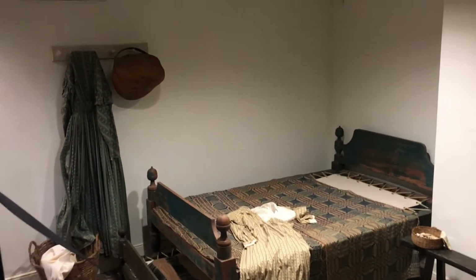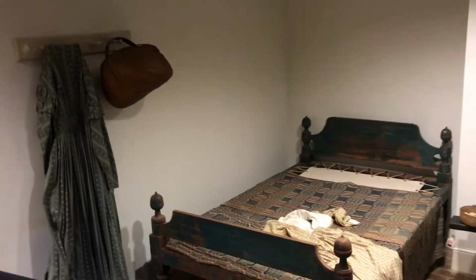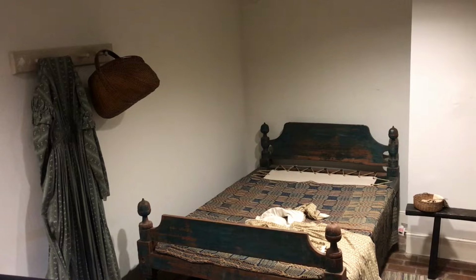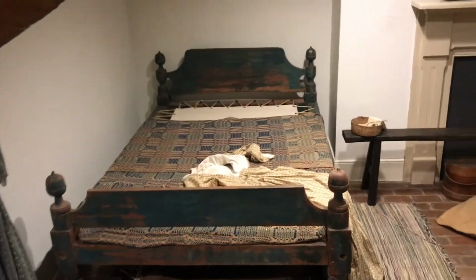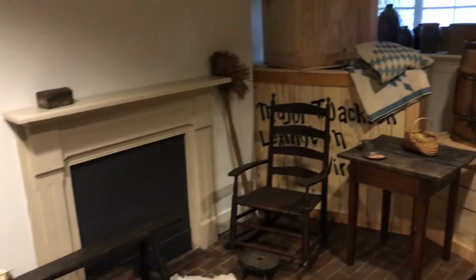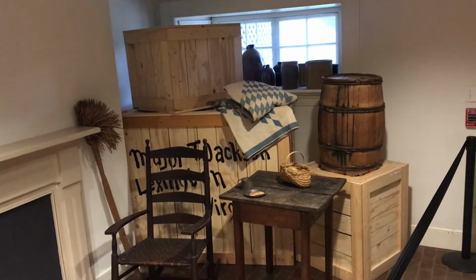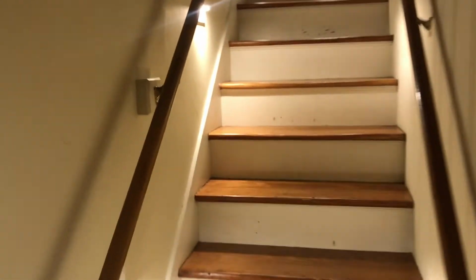And this is the slaves' quarters, the enslaved Americans who lived and served in Thomas Jonathan Jackson's house. He had 6 slaves. And we're going to go up the stairs to the 2nd floor.